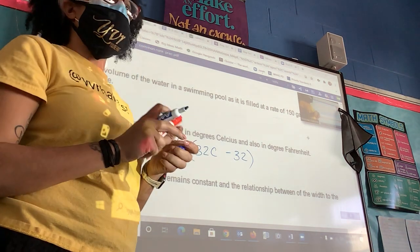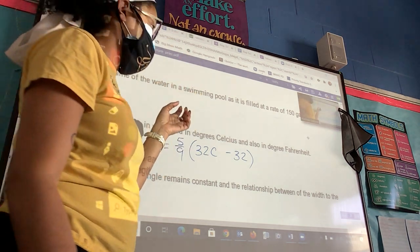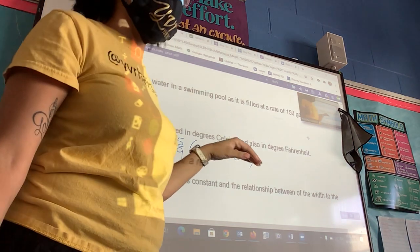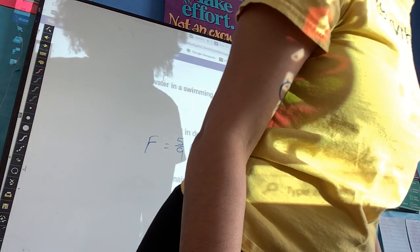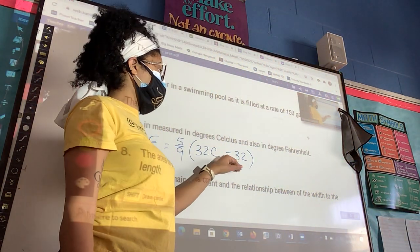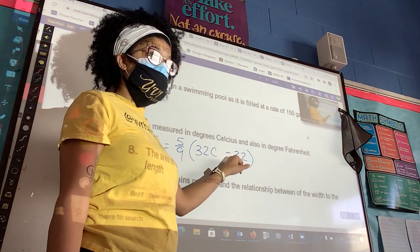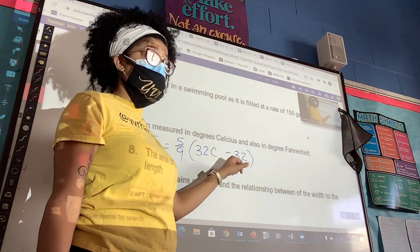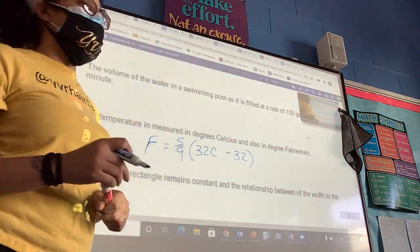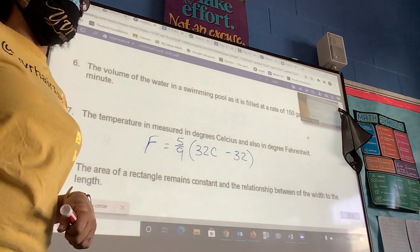What's happening? You're multiplying it, and then you're what? Okay, and what operation is that? Subtraction. So we've got division, we've got multiplying, and we've got subtracting. So is this direct, inverse, or neither? Neither. Neither, why?